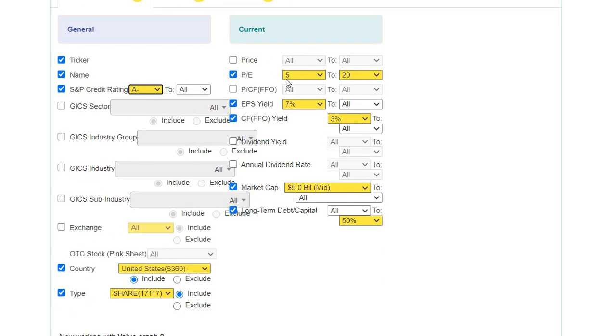I want a PE ratio between 5 and 20, and I have explained that in other videos, but that is because below 5 we often get a lot of stocks that have dropped too much for a reason. So I'm looking for 5 and up to 20. We could put it above 20. That would of course give us some more candidates, but I want some good solid earnings yield on my stock. I'm going for earnings per share yield of 7% and up. I'm going for free cash flow of 3% and up.